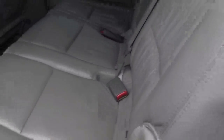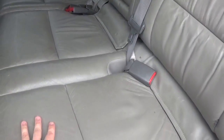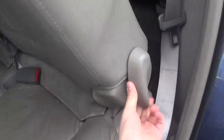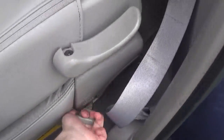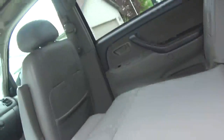Now, the seats do fold. It is a 60-40 split with the larger portion being on the driver's side and the smaller portion being on the passenger side. To tumble, just pull this lever and it will fold flat like this. And then to fully tumble the seat, at least on the 60% side, you have to pull a separate lever as well. And there you go. Very nice.